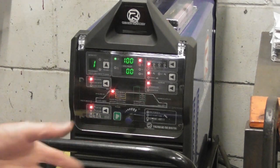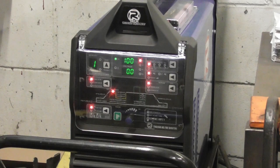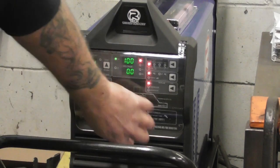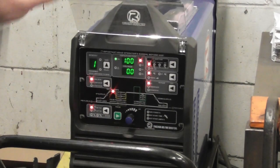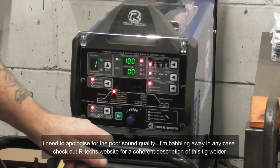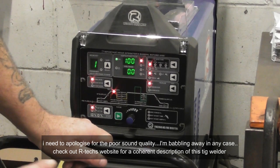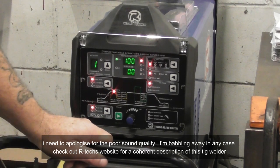I'm not sure if you can tell, but it's actually not that loud. I know the microphone on this camera can pick up quite a lot of that noise, but a great addition is that cover screen because this is a dusty environment. I know my analog set, dust is all over the controls and that helps to keep them a bit tidier.